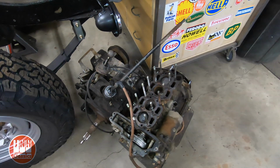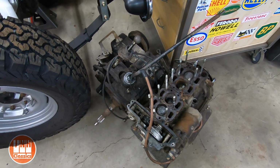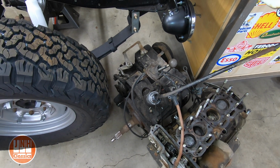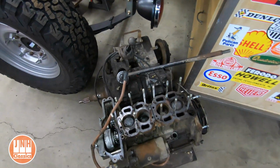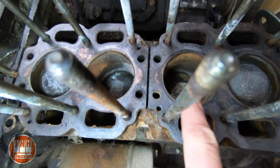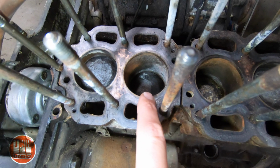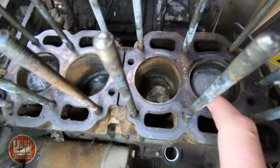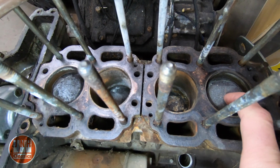Here's the engine block. You can see the engine block is actually smaller than just the transmission and the transfer case for the Land Cruiser. I mean, it's insanely small. And these pistons are just unbelievably small. Even by motorcycle standards, these things are really small. I think it's actually going to clean up okay, though.